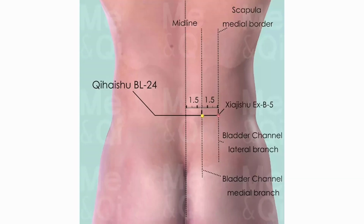Bladder 24 is located directly behind Ren 6, Sea of Qi. It is named for its location and similar, though less potent properties. It is used to tonify qi and blood. It also strengthens the lower back and knees and is used as a local point.